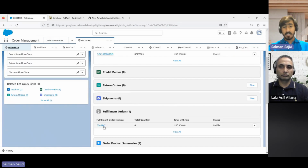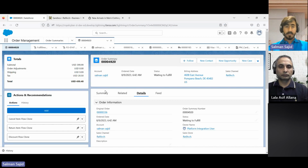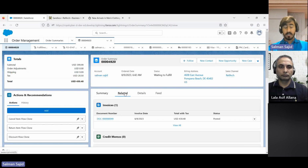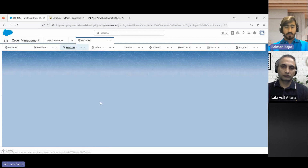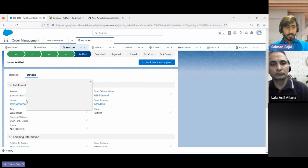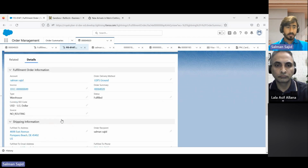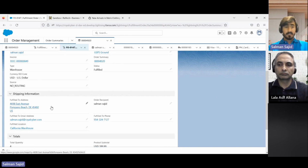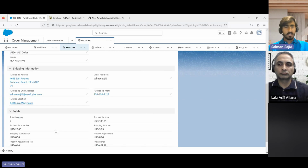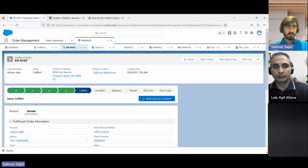Once the order gets approved and activated, the order summary gets created, and then order fulfillment gets created. Let's have a look at the fulfillment order. That fulfillment order has an account associated to it, an invoice, the type, the warehouse that is going to fulfill it, the delivery method, and the order summary. The status is fulfilled, and the fulfilled-to addresses, all the delivery information, shipping information, amount information, and quantity information are over here.